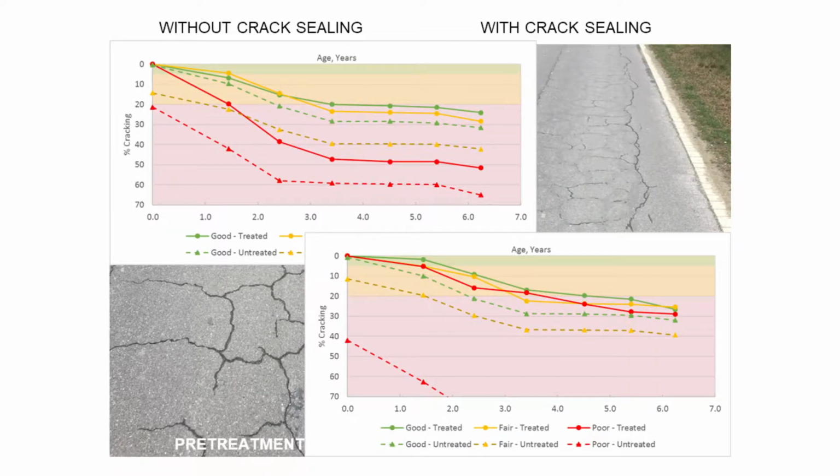So we could place just a single micro, and that helps definitely compared to doing nothing. But we could also be even more ambitious and put some crack sealing in there, and it's going to perform even better. And again, even with more cracking to begin with, at this point they're performing much better.